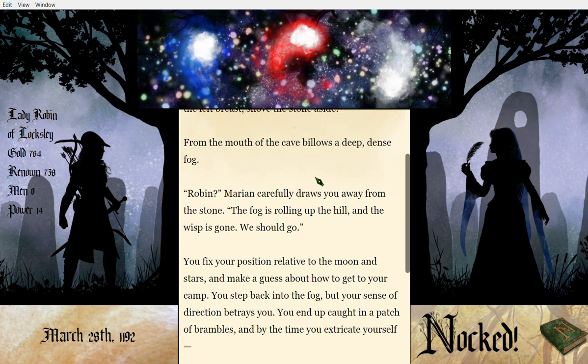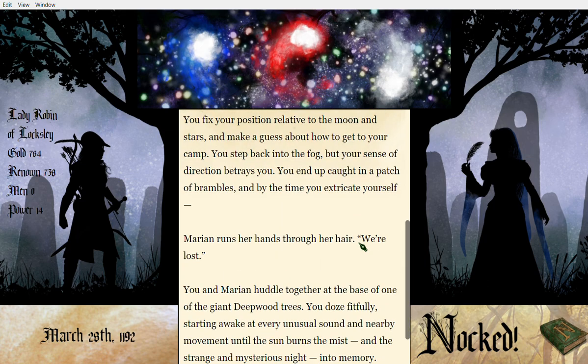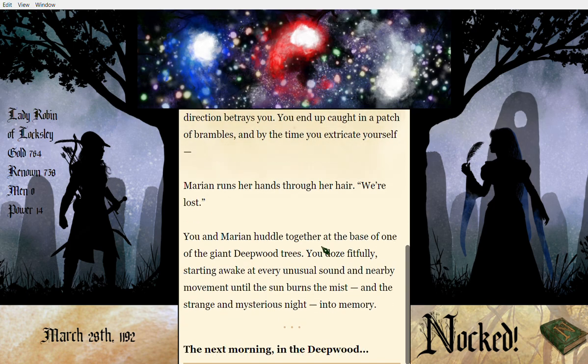Huh. Okay, so you fix a position relative to the moon and stars and make a guess about how to get to your camp. You step back into the fog, but your sense of direction betrays you. You end up caught in a patch of brambles, and by the time you extricate yourself, Marion runs her hands through her hair. We are lost. You and Marion huddle together at the base of one of the giant deepwood trees. You doze fitfully, starting awake at every unusual sound and nearby movement until the sun burns off the mist and the strange and mysterious night into memory.